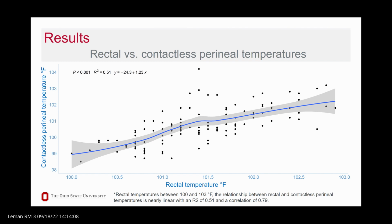This chart displays a comparison of rectal versus contactless perineal temperature readings. So for example, if we look at the first data point, it's going to be a 99 degrees Fahrenheit reading for the perineal temperature, and this would then translate to a rectal temperature of about 100 degrees. I also wanted to note that for rectal temperatures between 100 and 100 degrees Fahrenheit, the relationship between them was nearly linear, with an R2 value of 0.51 and a correlation of 0.79.